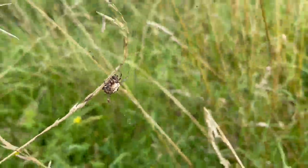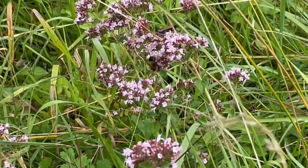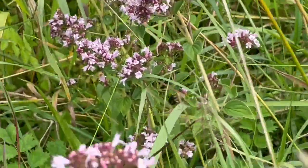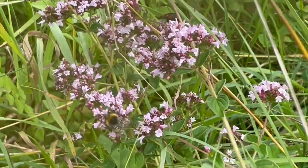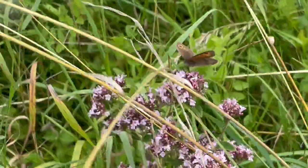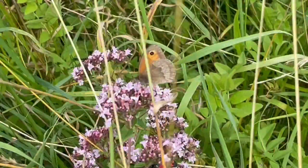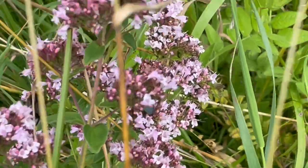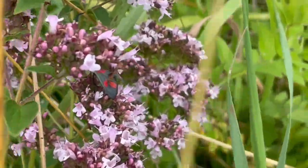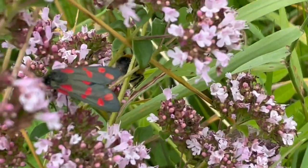And if I pull out and I go over here, look at this wild marjoram. There's a bumblebee on it, or had a bumblebee on it. There's a bumblebee. And then there's another butterfly. Look at that butterfly. And then one of the burnet moths that I love. Let's see if I can get around the corner to it. There it is. Look at that.